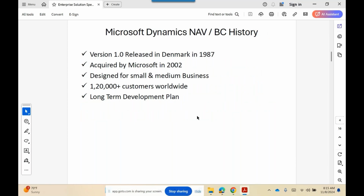If you see the history of it, initially it was launched in Denmark in 1987. At that time it was NAV 1.0, and Microsoft acquired it in 2002. Initially it was designed for small businesses, but now it has a lot of improvements and enhancements. It can also fit upper medium business industries. This statistic is very old, I have not updated it, but now we may have more than 200,000 customers worldwide.